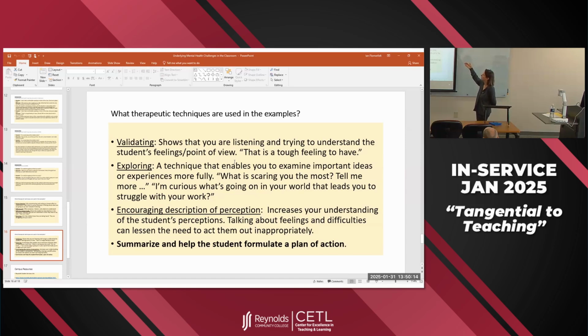Okay, recognizing and validating, okay? Of course, exploring is another good one. Just the same thing I was saying before. What is scaring you the most? Tell me more. I'm curious, what's going on in your world that leads you to struggle with your work? Okay, what's going on with you that's causing you to struggle?